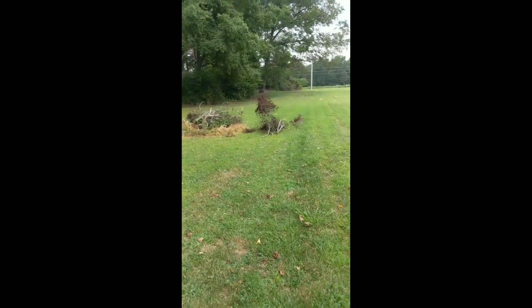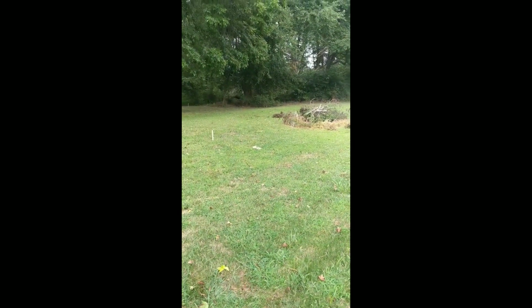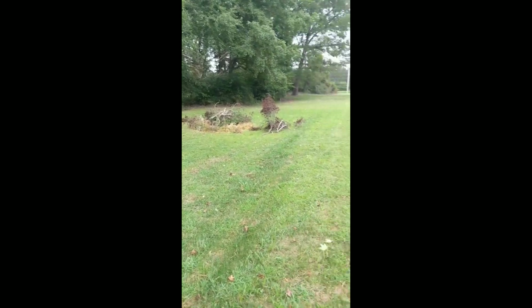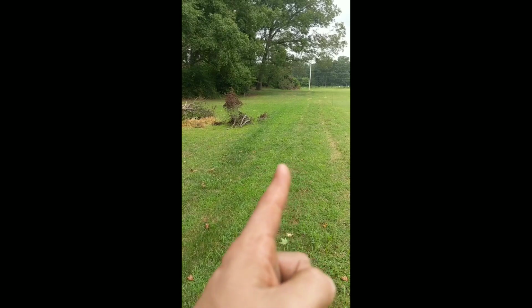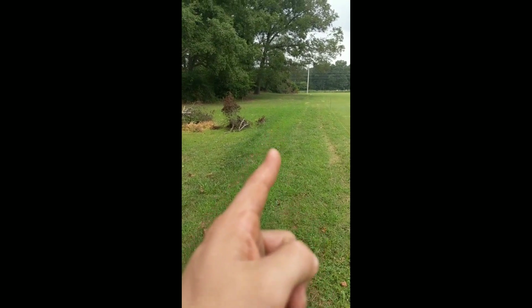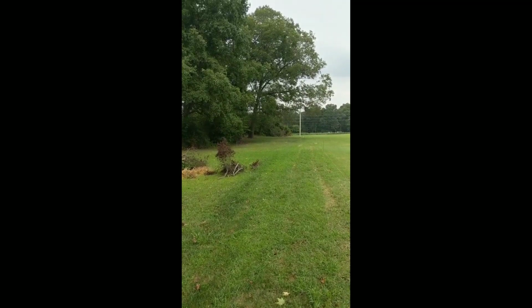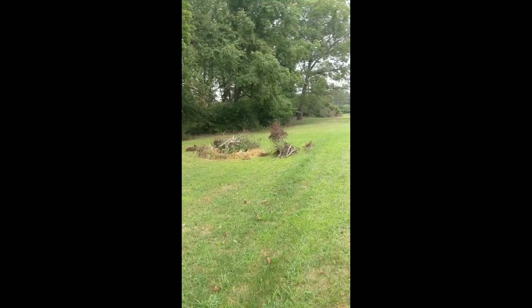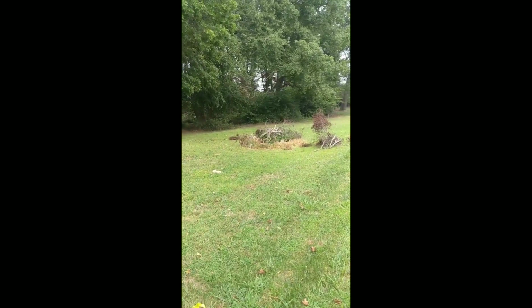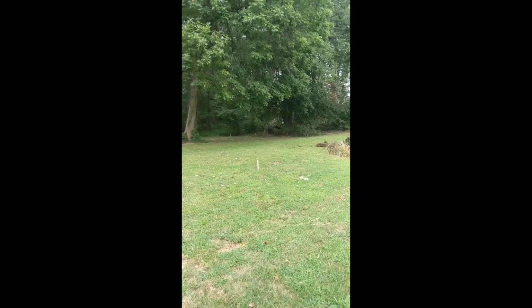And I'm going to take a step back here again. There's the far right corner of the building. Here is the property line right here, and right about here is where our supply line runs to the leach fields in the very back of the property. So we're about 15 feet off of the septic system, and based on that we're supposed to be 10 feet off from any foundation, so we should be good to go on that.